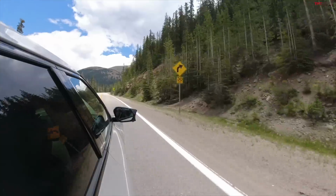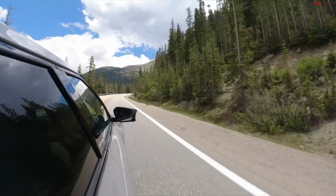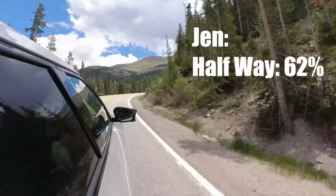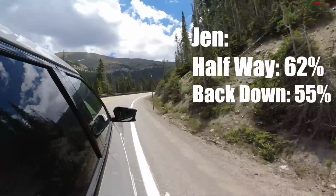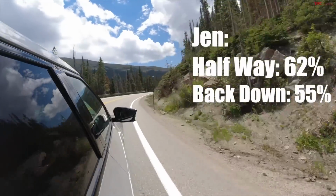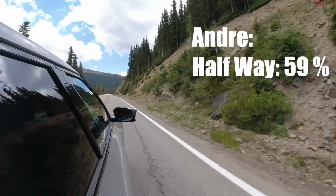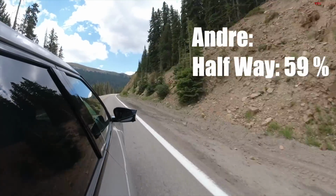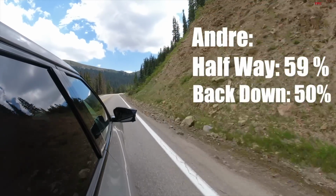Okay. So I think we're going to get up there at 62%. And I think we're going to make it back down at 55%. All the way to Boulder? All the way to Boulder. I'm going to be a little bit more pessimistic. Okay. I'm going to say, you said 62? I did. I'm going to say 59% at the top of the mountain. Okay. And 50% in Boulder. 50% back to Boulder.